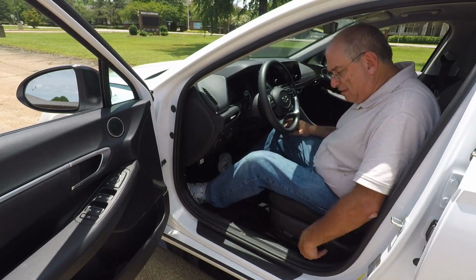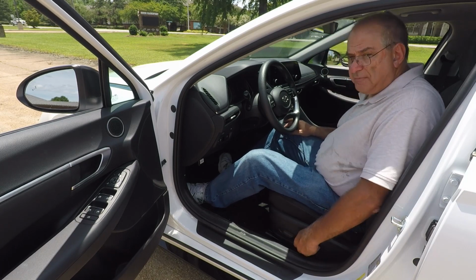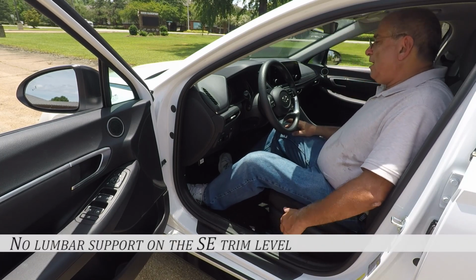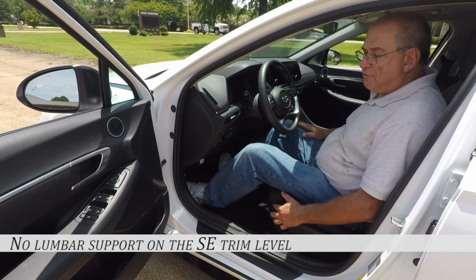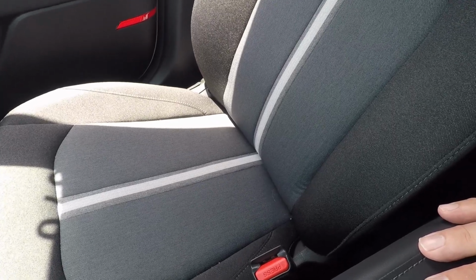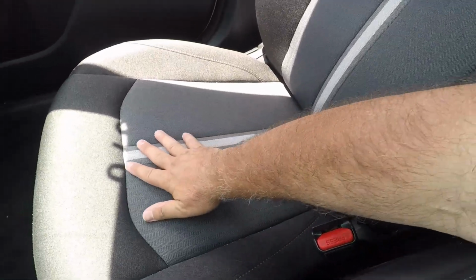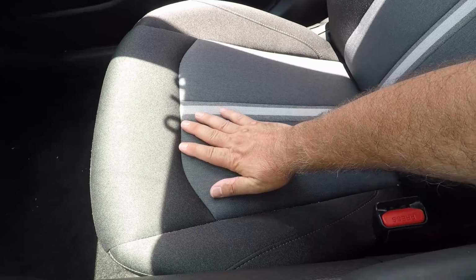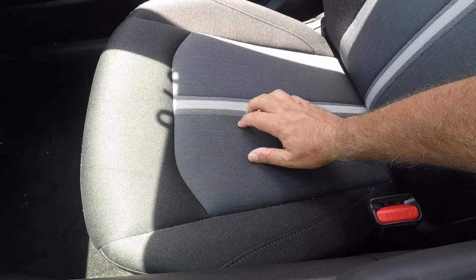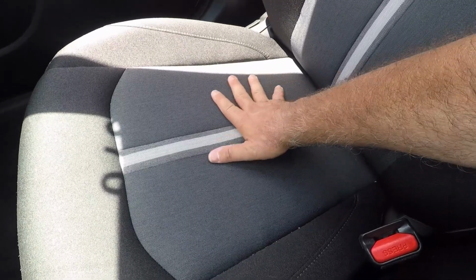Here on the driver's seat we've got a 6-way power adjustable driver's seat with lumbar support, and the seats are pretty comfortable, I would say. Well, the one thing I think I'm going to have to give Hyundai a thumbs down for is the material that they've used on the seats. It feels like a kind of cheap fabric material, in my opinion.